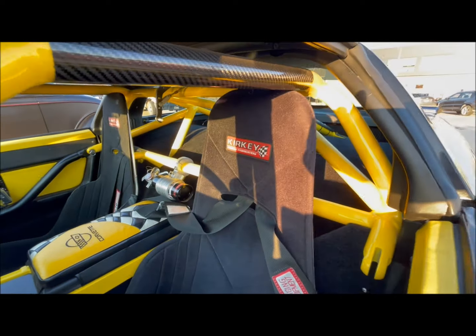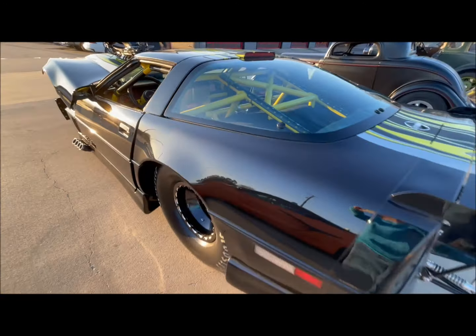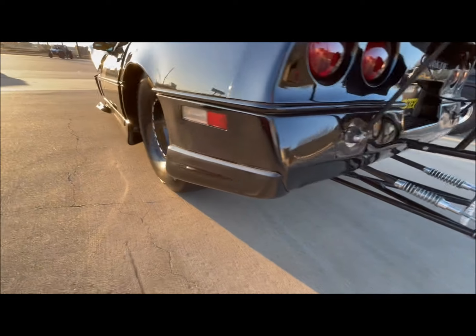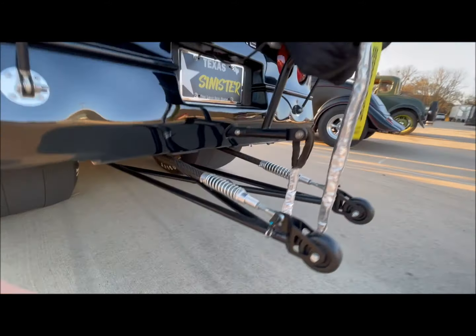But you know what? With this big, fully blown engine, it sounds fantastic. The roll cage is in great condition. The interior is in great condition. It's just really a beautiful, beautiful build.